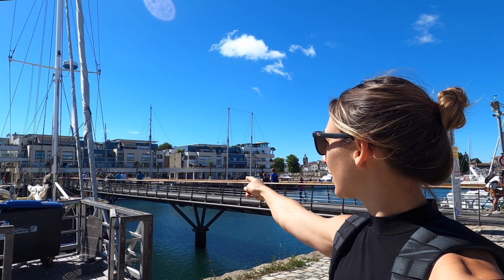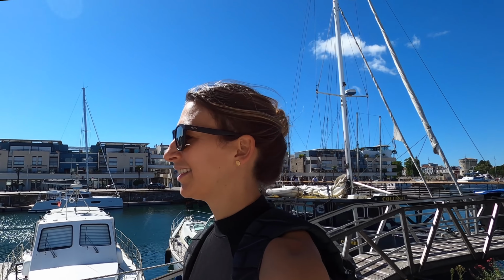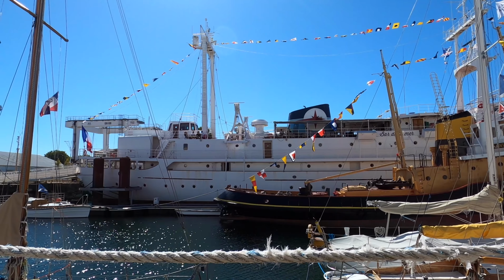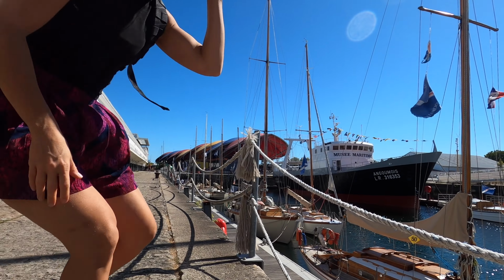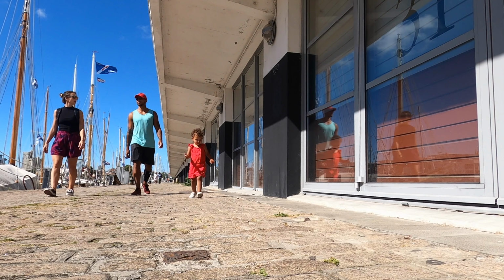So we will go that way to the beach, crossing this bridge, which opens so the boat can go out. But first we want to see the museum, because there are a lot of old boats exposed over here. We'll take a look. Okay, this is the museum, but I lost Tara and Marvin, so I'm gonna have to go back.